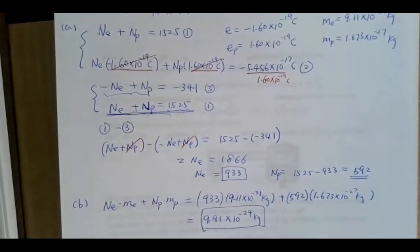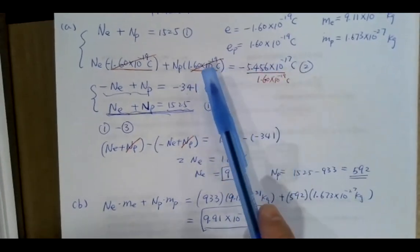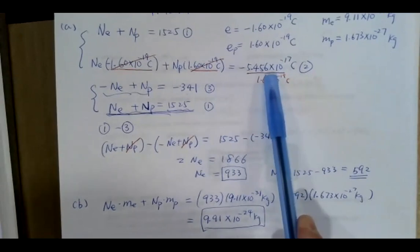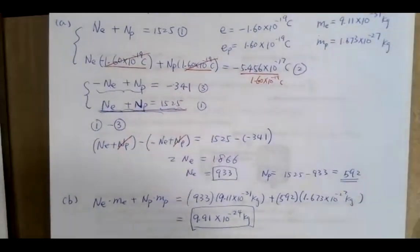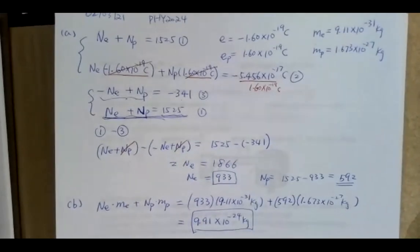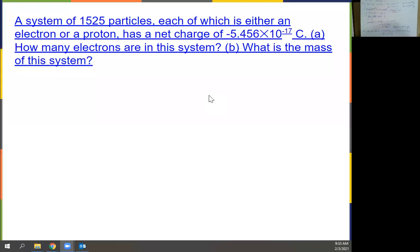And so now we got 341 as the first part. So I think you just took the total charge divided by the charge of each electron. Okay, but you actually have a collection of both electrons and protons, so you cannot just divide the total charge by the charge of an electron. Okay. All right. Any questions you might have on this one? Okay, so if you are clear, we'll move on.